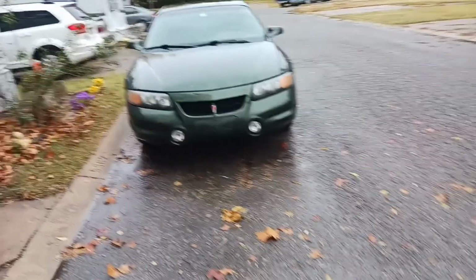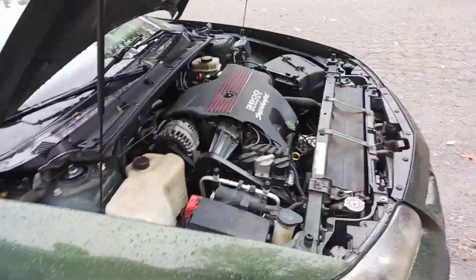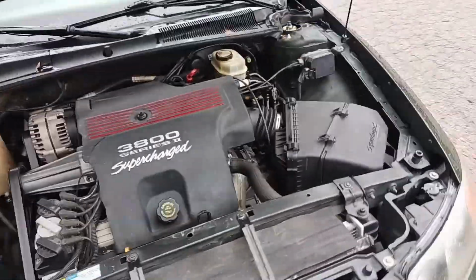Yeah, this thing turned out awesome. I cannot wait for them to get here and see the car and just to drive it and be happy with it. Man, it just looks so good. But yeah, I guess I'll give you guys another update once they make it over here and whenever we go for the test drive. So y'all stay tuned.